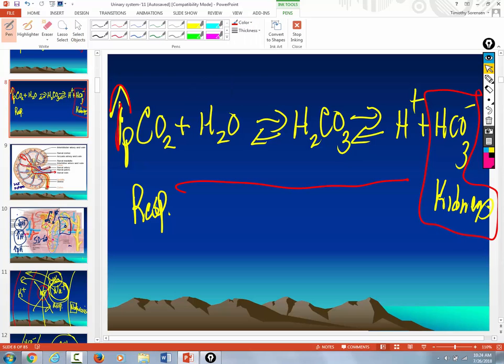Now please get this. If the circulating level of bicarbonate dropped in the blood because it's buffering those extra hydrogen ions made by the cells through metabolism, it's going to force the equation to the left. So what's the only system that can compensate for a metabolic acidosis? The respiratory system. Now, here's the big question. How will it compensate? How will it try to help maintain the pH of the blood? It will try to increase the amount of CO2 lost through breathing. So they'll breathe faster and deeper.